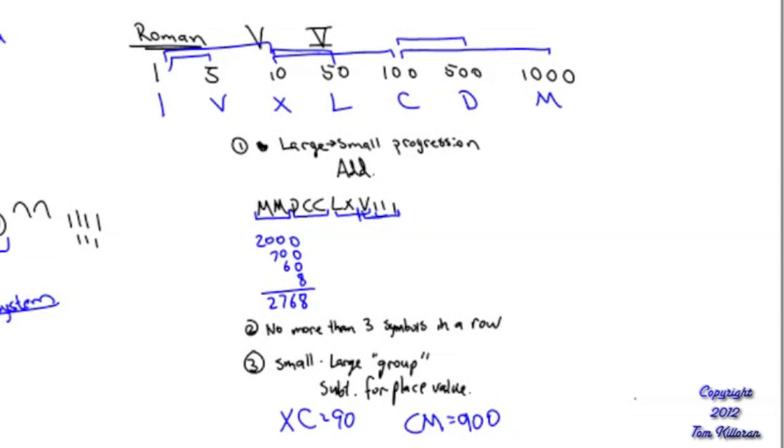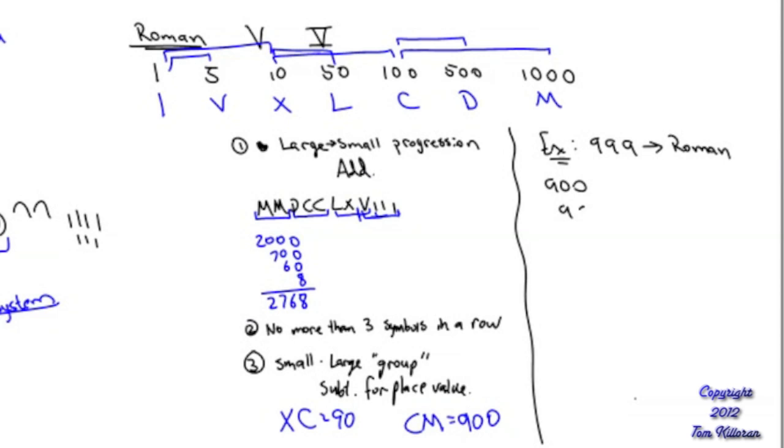Let's write 999. For example, let's take 999 and convert it into Roman. I didn't want to do conversions yet, but hey, why not? The best way to do conversions is break it up.